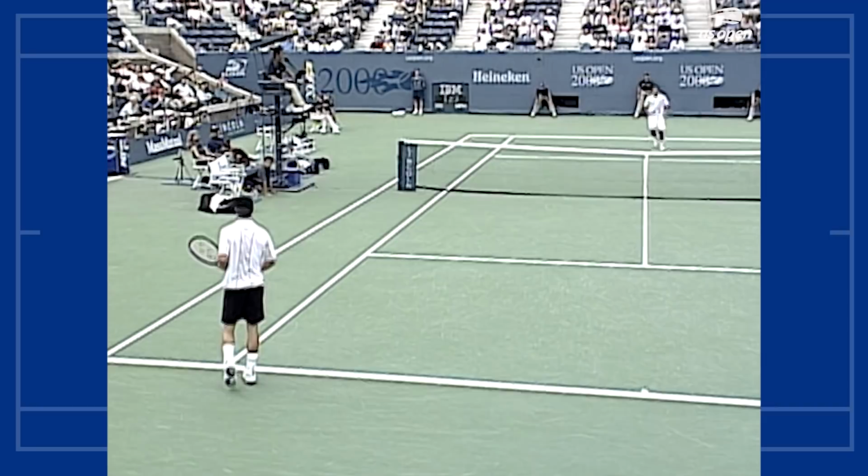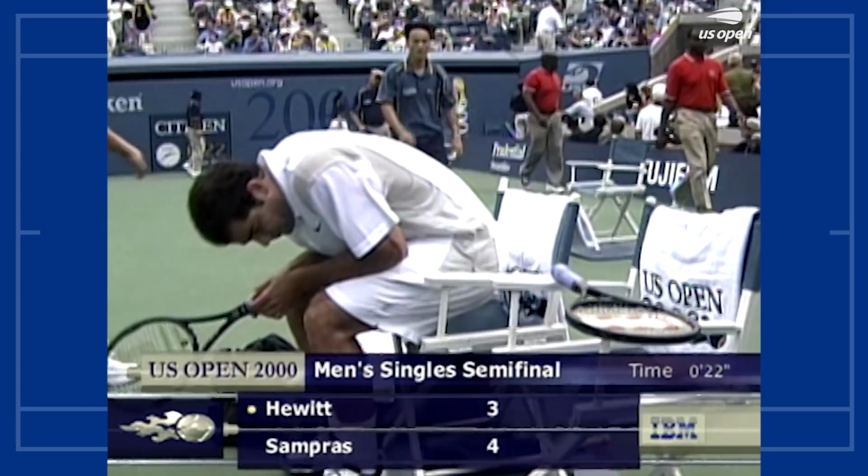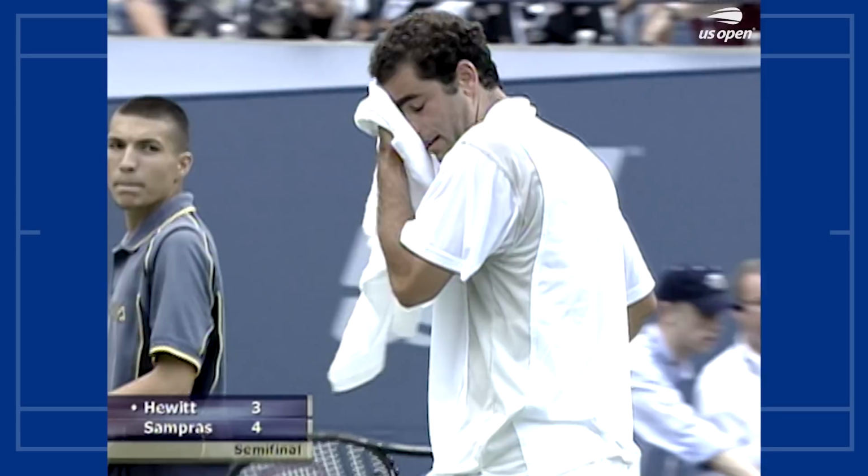Game Sampras. Ball change, please. With an ace, Sampras holds. 4-3 here in the first. Sampras leads by 4-3. We're on serve in the men's second semifinal match of the day.